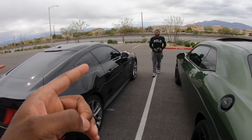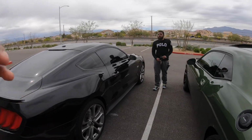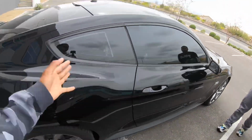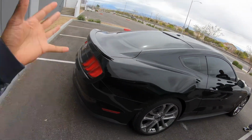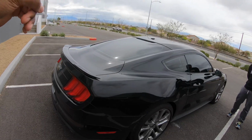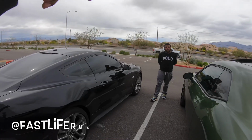What is that? You said Xpipe, right? Yeah, it's Xpipe. So basically, what that does, that takes the place of the mids on this car right here. He still has the resonators on the back. He did just order some headers, so he got headers on the way. So definitely check his channel out. You already know. I'm gonna put it down right here, Fast Life Russ.